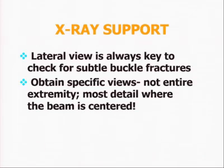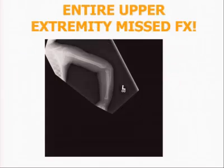If you haven't looked at the lateral view closely, you're going to miss subtle buckle fractures. So try and obtain specific views. We're going to show you several examples now of why, if you don't obtain the specific view and you get a whole large view, you might miss a very subtle fracture. That's where the most detail is, where the beam is centered. So remember that. This was not taken by myself. This was done by somebody else. They ordered an extremity view, and it was read as perfectly normal.